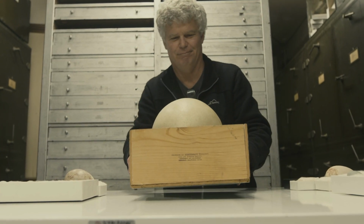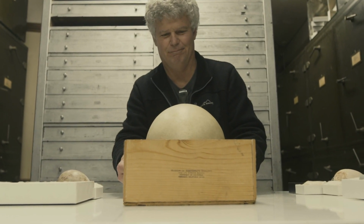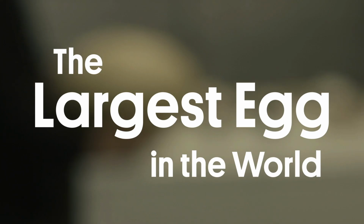This is the largest egg in the world. It resides in our paleontology collection here at the museum because it is something that's extinct and it's fairly old.